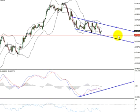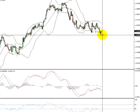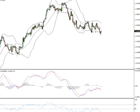So as for short-term opportunities, look to buy the British pound with a stop loss below the support line, below this low, of course, and the profit on the upper boundary of the channel, as I showed you before.